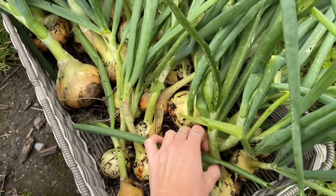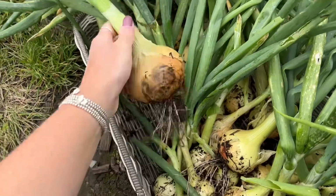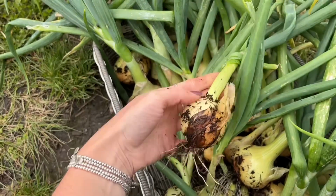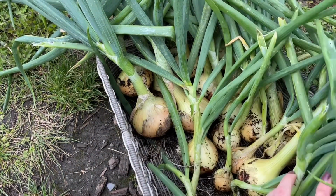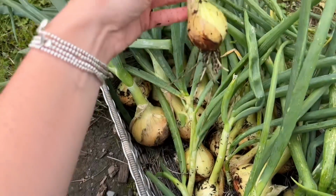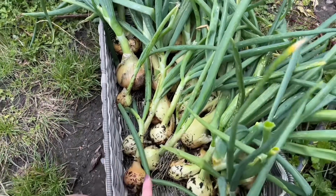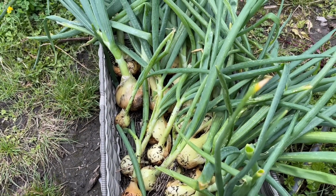Quite a lot in here. Some really decent sized ones as well, and also some quite small ones, but I'm not fussy, and I will even be taking the very small ones home. I will throw no homegrown produce away, even the baby ones, but quite happy with these. They will be hung up and will dry in the cupboard under the stairs at home. And that's me for today, going home with quite nice little goodies, little harvest there.